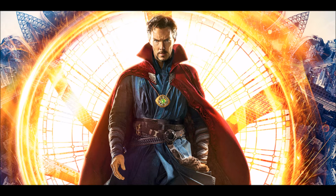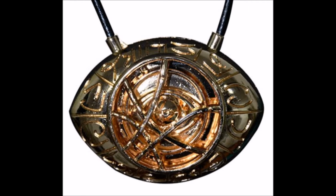But more so than that, let me introduce you to one of the most crucial objects in Doctor Strange, the Eye of Agamotto. One of the greatest sources of power in the Doctor Strange universe, the Eye of Agamotto is a necklace that gives people psychic powers, the ability to fight mystical creatures, and can even allow glimpses into the past. Glimpses into the past, almost like time travel.